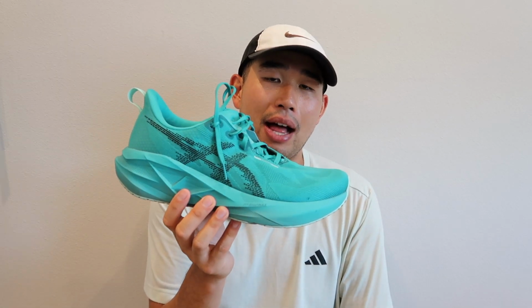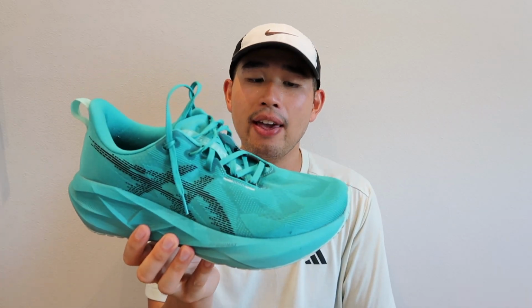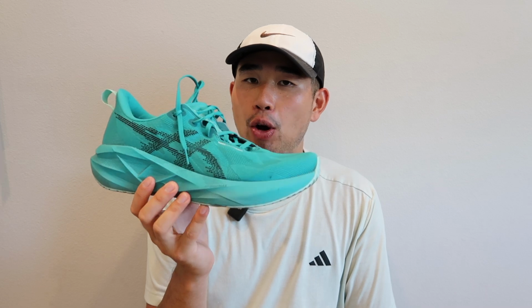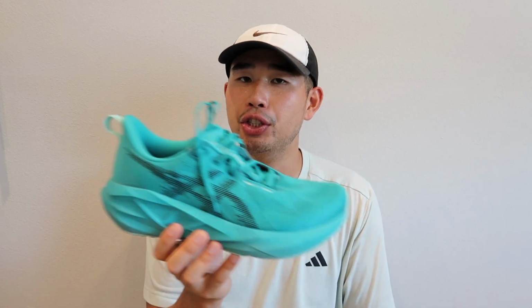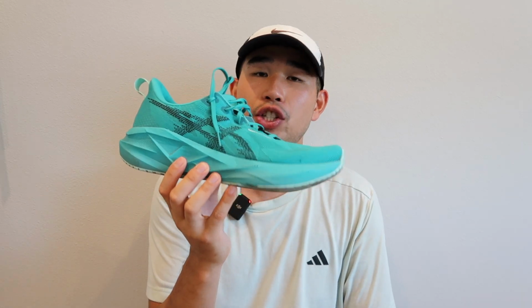I would say that it's not as fast as last year's Novablast 4 when it comes to underfoot feeling. It's a little bit more cushioned than last year's model in my opinion, but it does feel very comfortable on the foot. At first, I thought it was very plush and a little bit squishy, but as I've worn them over the miles, I do feel like the foam did break in, and now I am able to run a little bit faster in this shoe, and I do find the shoe a little bit more versatile than I did when I got it straight out of the box.